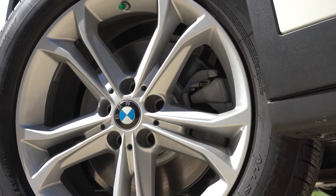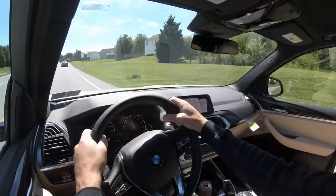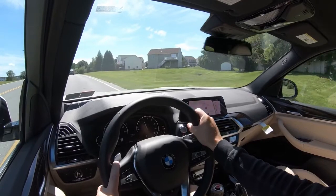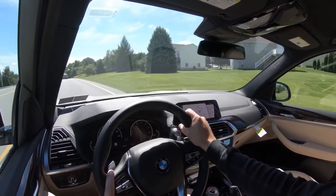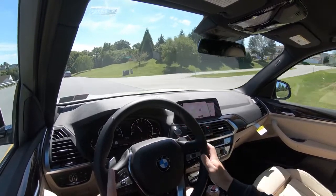But some of the more exciting advanced safety features that come standard will include automatic high beams, frontal collision warning, a blind spot monitoring system, lane departure warning, auto dimming rear view mirror with a driver's side dimming exterior mirror as well, and front and rear parking sensors as well.